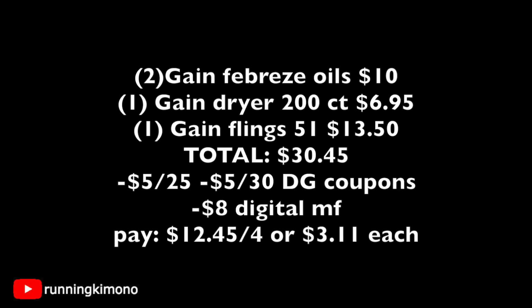Okay, so looking at the mathematics for this, 2 of the Gain with Febreze oil, so those little plug kits, they're $5 a pop. So for 2 of them, that's $10. 1 Gain dryer sheet 200 count is $6.95, and then 1 Gain Fling 51 count is $13.50. Adding all of that up, guys, that's $30.45. You're going to punch in your phone number, obviously. The 5 off of 25 and the 5 off of 30 will come off, along with $8 of digital manufacturers that I showed you in the slides previous. You're left with paying $12.45 for the 4 products, shaking it out to $3.11 per product.